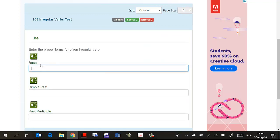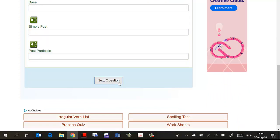Okay, so the base form, that's the infinitive. You can listen. Be. They want be. Okay. And then simple past. Was, were. That's was and they want were. So it's not a slash. They want a comma. Was, were. And then the past participle. Been. That's have been. Okay, so then you click down here and say next question. Yeah, and I got it right.